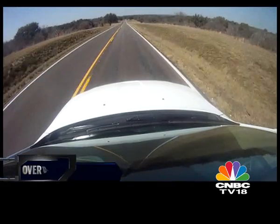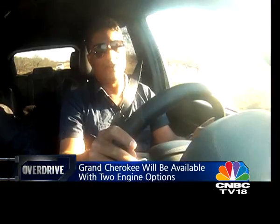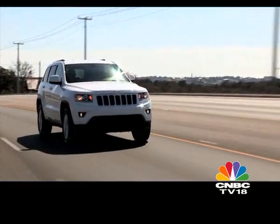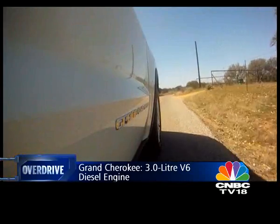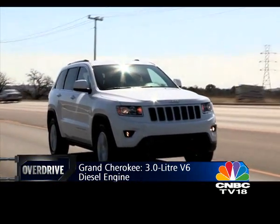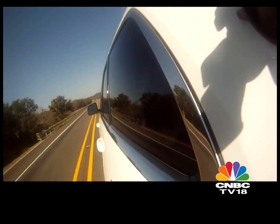The Grand Cherokee will come down to India with 2 engine options. There will be a petrol and a diesel. In petrol, there are 2 petrol options, and we're not sure which of these is going to come down to India. There's a V6 and a V8 petrol, but the star of the show is definitely going to be the diesel. This is a 3-litre diesel, displaces about 2,998 cc with about 250 horsepower and 569 Newton meters of torque. That's an enormous amount of torque available, and it's a very linear diesel engine.